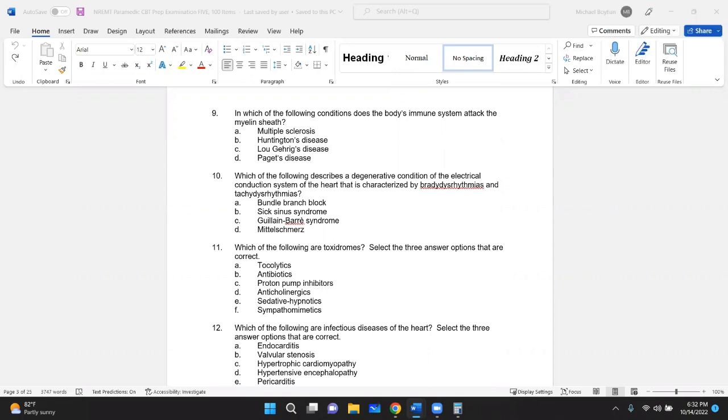Before I answer that question, let's talk about other toxidromes that are out there. Remember, these toxidromes are medications that can be potentially poisonous. We're talking about anticholinergics, cholinergics, opioids, sedatives, sedative hypnotics, sympathomimetics, also known as adrenergics or stimulants. These are all different toxidromes. Now, talking about anticholinergics: they are there to stop the process of a parasympathetic neurotransmitter called acetylcholine.